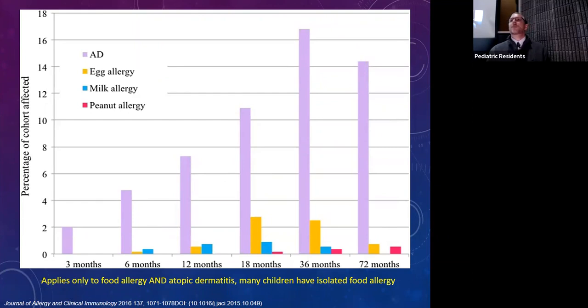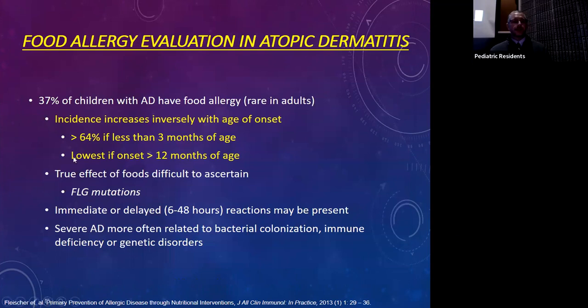So when I talk to folks, I really want kids who have early onset, moderate to severe atopic dermatitis, especially if they're breastfed, coming our way, because their incidence of food allergy, as this slide shows, is very high. So 37% of children overall with atopic dermatitis have food allergy, but that incidence increases inversely with the age of onset. Over 60% if they have onset less than 3 months of age. You all see that in your clinics? Yeah, because they come to me and those are the kids that we want to identify as soon as we can. If they develop atopic dermatitis after 12 months of age, I'll do the full thorough history, but I'm usually less worried about food sensitization at that age. We'll go through some of this other just for the sake of time.